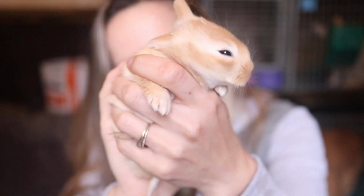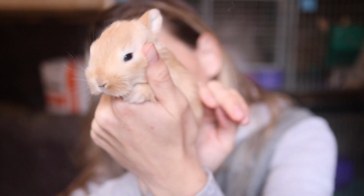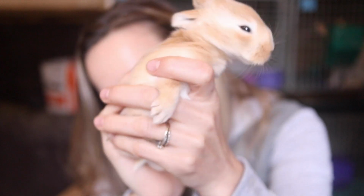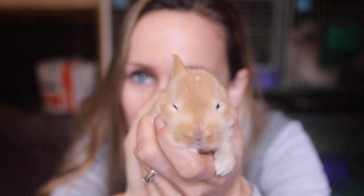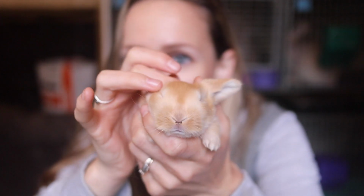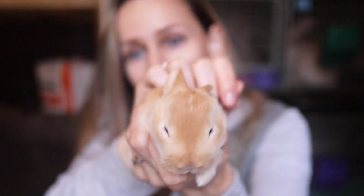Here is what the baby bunnies are looking like. They are looking so cute. Their little eyes are open. They are very, very cute. Some of them have stars, which is related to the silvering gene. It should molt out just fine. It's something that can happen. Some breeders call for it. I just say it's kind of one of those things to watch.